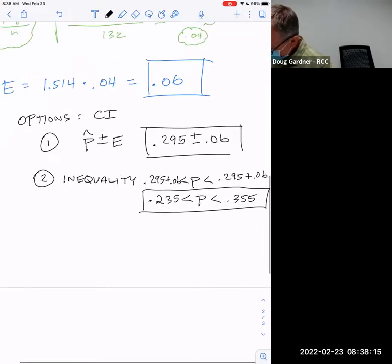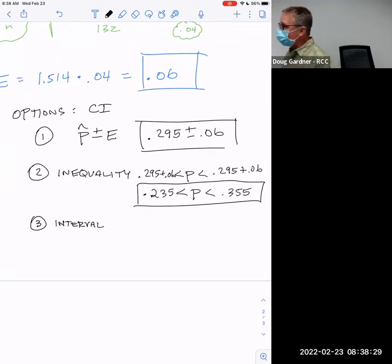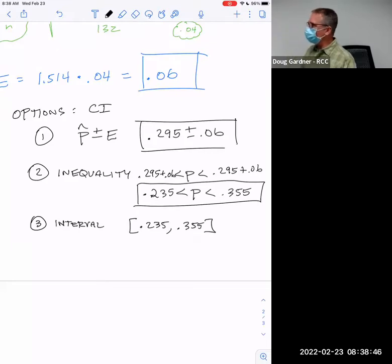I can't remember for sure if your book actually ever asks for this, but just in case it does, out of laziness, there's another way to write that down. I actually am pretty sure your assignment does ask you for this. Instead of writing it all out like that with the inequality signs, you just put a bracket and write 0.235, put a comma and write 0.355, and then you have to fool around with all the other stuff. It's just sort of a lazier way to write it down.